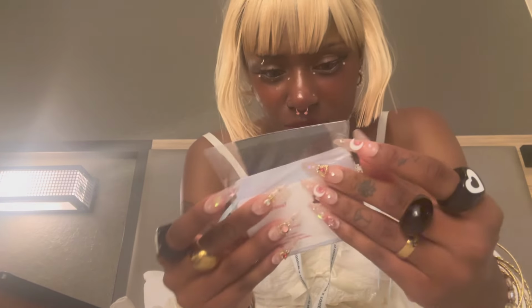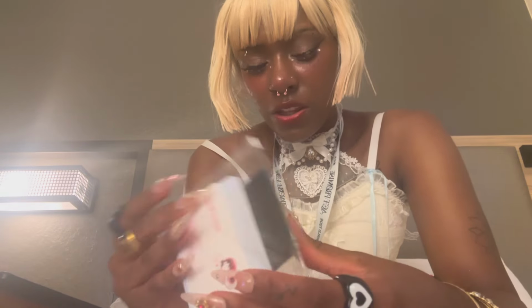And then I have this one that came with a bunch of stuff. Like, she stacked it. There's a Polaroid in here, a sticker that says, "Hi, I'm MOA," and just a bunch of stuff.